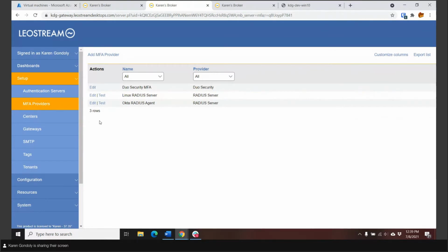I also set up a few different MFA providers here. Leostream does have native integration with Duo, and then what I've used is Okta. And so we communicate with Okta in a couple ways. You can use Okta as a SAML-based IDP, and so users log into Okta first. It handles the authentication and redirects users to Leostream. In my case, what I wanted was to use Leostream to do both factors of authentication. So Leostream looked me up in AD to check my username and password. And then once that passed, it went over to Okta to have Okta send me the push notice that went to my phone.